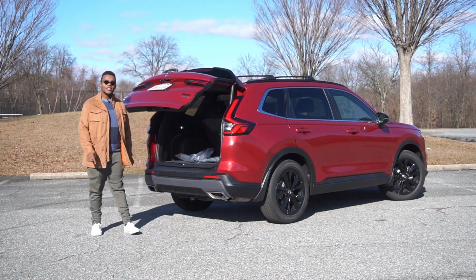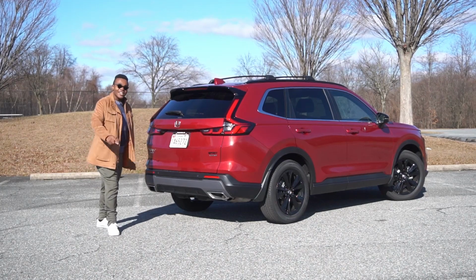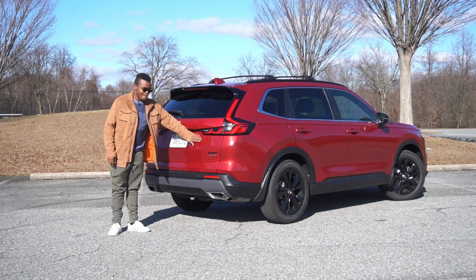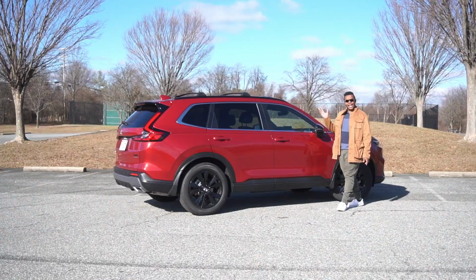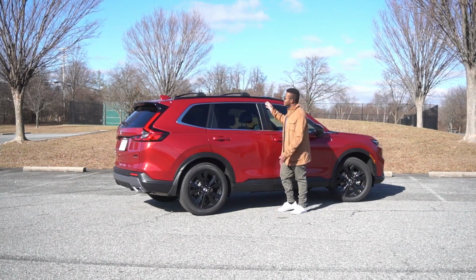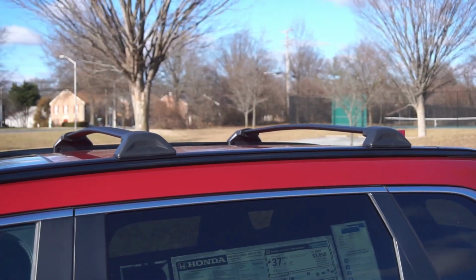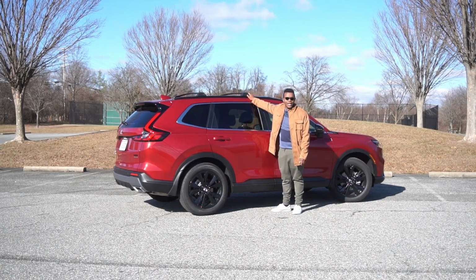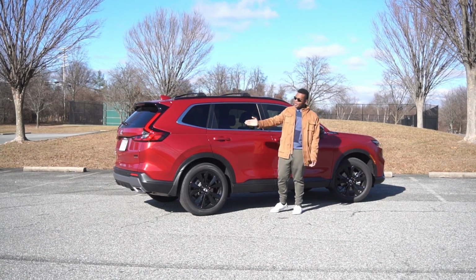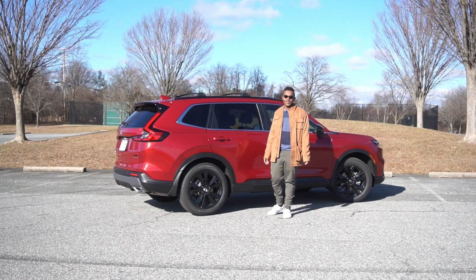Honda did not recommend towing with the last gen CR-V hybrid, but now, guess what? You can tow up to 1,000 pounds with your CR-V hybrid. 1,000 pounds. And to add to that practicality, because this is something that I would get if I owned one of these, are the factory crossbars, which is a $400 option from Honda. If you were so inclined to, you could put a rooftop tent on top of your CR-V and maybe hook up bikes on a hitch. With 1,000 pounds, I don't know how far you can go.